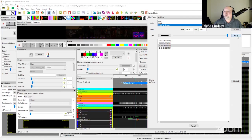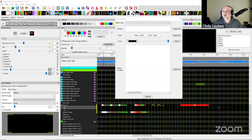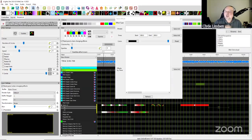You can then reset this here and click on it again. You'll see that, oh, look, that one went away. I don't want to, well, we can't save this, so it doesn't matter. We're in that read-only file. So that was a nice addition, the ability to quickly activate the select effects.